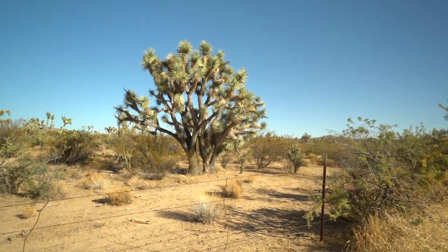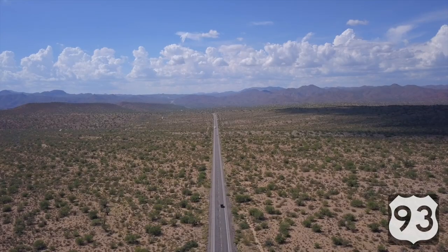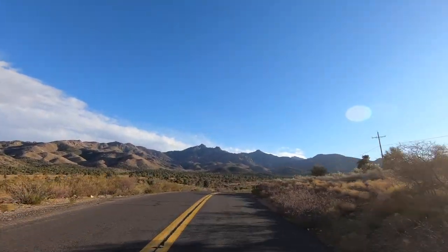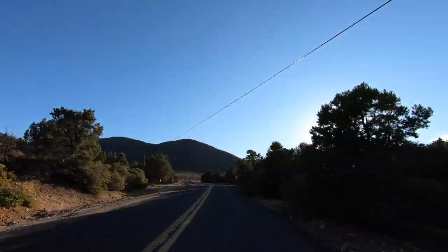On this road trip, you'll pass through two large Joshua tree forests. The first is along Highway 93, just outside of Wickenburg. If you're looking for a place to camp thus far, check out the Hualapai Mountain Park. The drive leading up to the park is quite scenic.